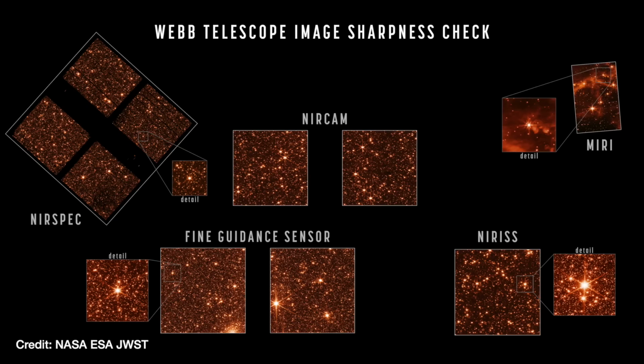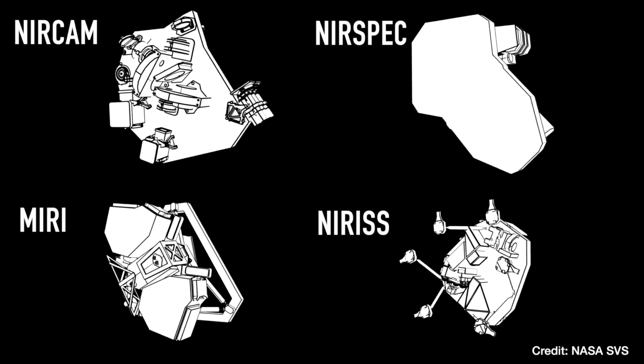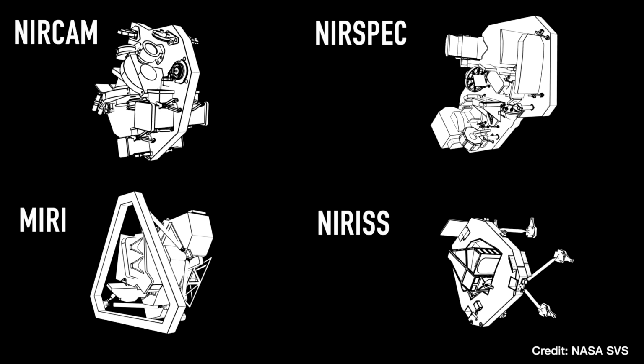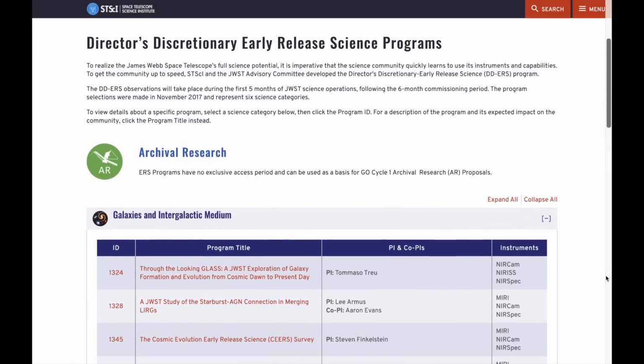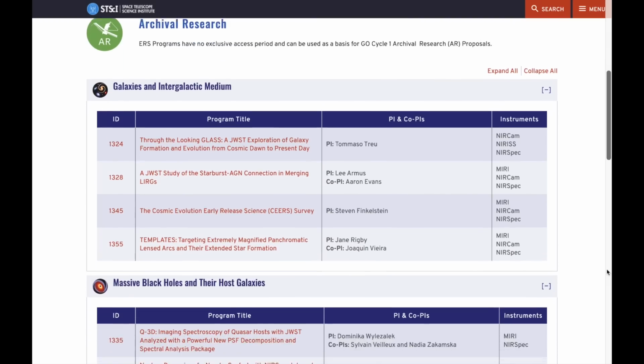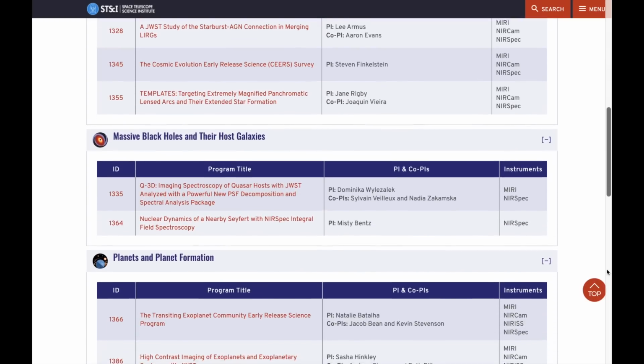The first science images from the James Webb Space Telescope are set to be released on the 12th of July 2022, and it's fair to say that excitement levels in the astrophysics community are rising rapidly. Not only are we going to get a data showcase of what each detector on board the telescope can do, but also all the data from early release science projects will also get released. In fact, that data is being taken right now as I film.